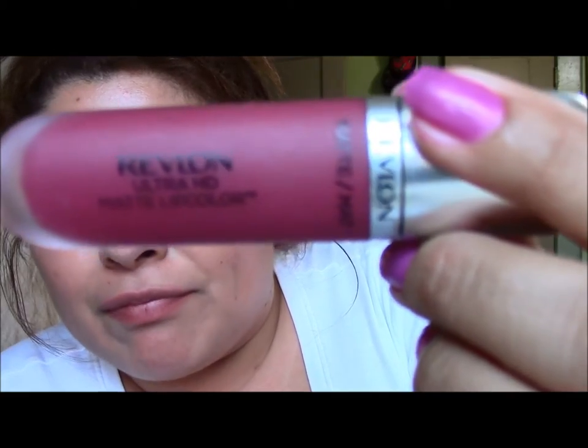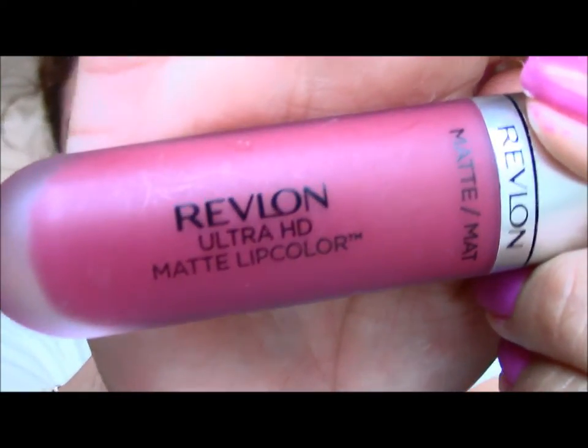Before I do the Target haul, I remembered that a long time ago, Crystal Moon, my friend here on YouTube, had a Revlon lip product, and I told her that I had gotten one myself, so she was like, show it to me, and I was like, okay, I will, and being Janet, I forgot. I think it's this brand, so I'm going to show it quickly. It's matte, and I don't even know what the lip color is, it's not on here anymore, but I'm going to put it on before I show you guys my haul so you can see what it looks like.